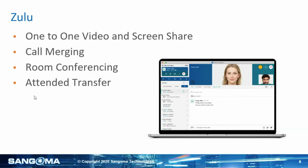In the last update to 3.5, we added one-to-one video and screen share. So this means if I have somebody here internally I need to talk to real quick, maybe where I can see that they're not on a phone call, and we've started instant message chatting, and we need a quick call, we can do that with video. We've also implemented screen share as well. So now, instead of dropping files back and forth, if I'm trying to get some information from someone on how they want me to apply something or do something, we can do a quick screen share and they can give me their feedback.